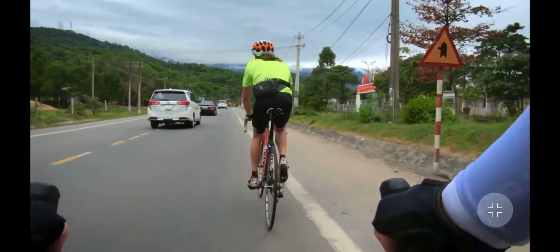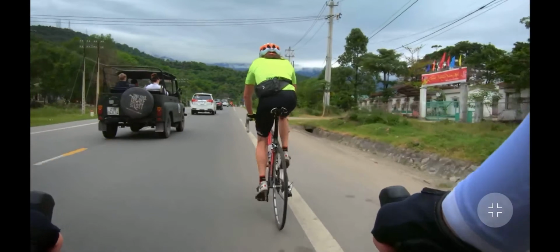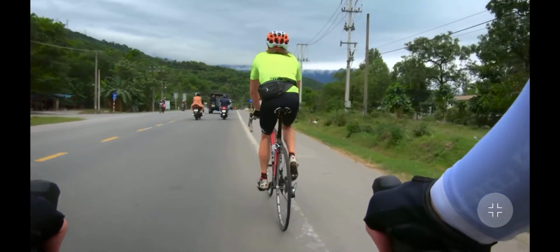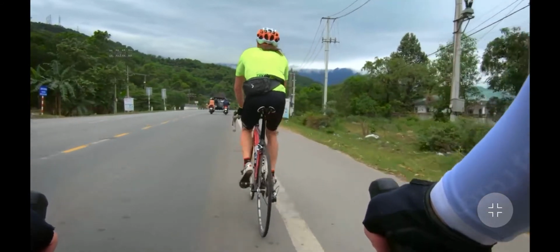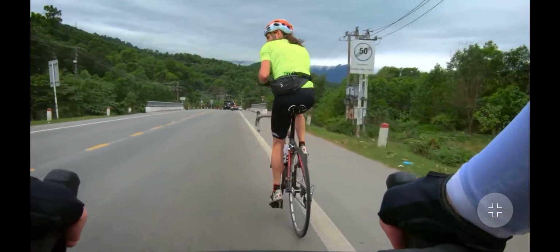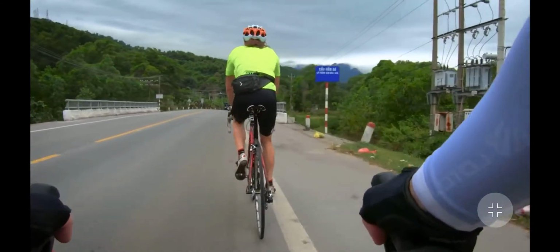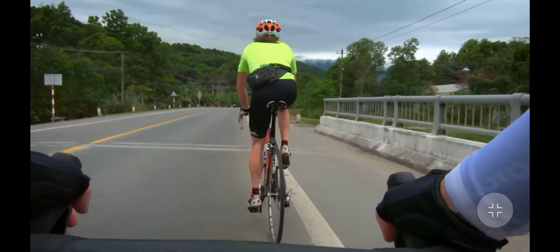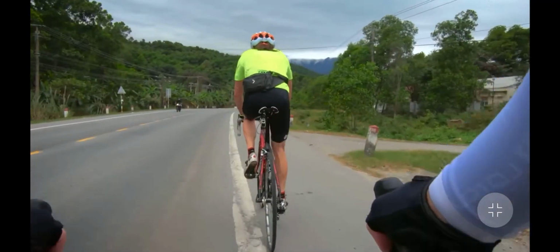Keep that cadence high. 60 to 70 here. Light spinning, not a high resistance. This is all part of our high-speed VO2 max intervals today. Keep it going, we're not done yet.